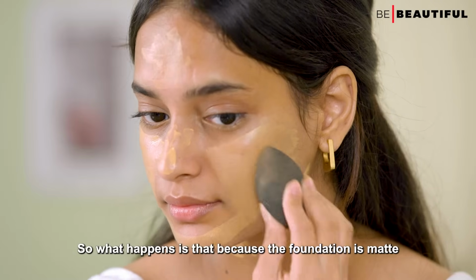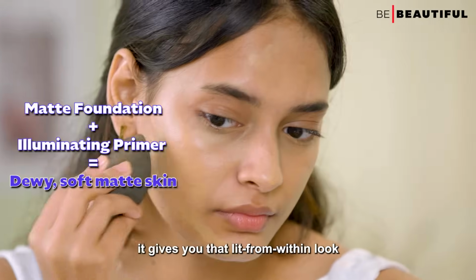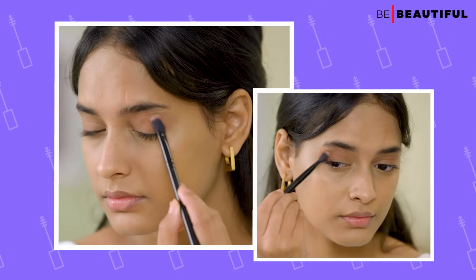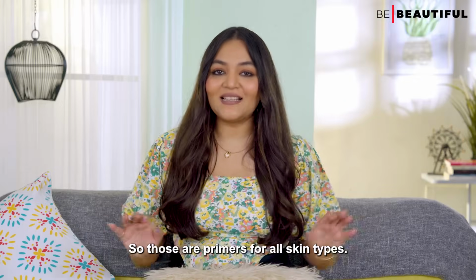So what happens is that because the foundation is matte and the primer contains luminescent pearls, it gives you that lit from within look, while at the same time it keeps your skin soft matte. So those were primers for all skin types.